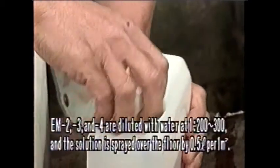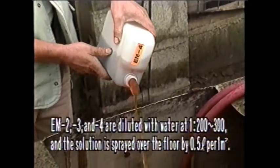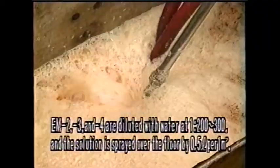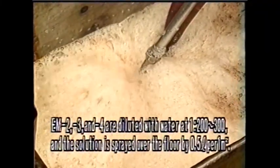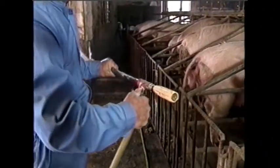First, we dilute 1 liter each of EM2, 3, and 4 with 200 to 300 liters of water and spray about half a liter per square meter of the solution over the floor. The solution is then sprayed over the walls and ceiling and into the drains and purifying tanks.